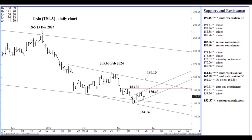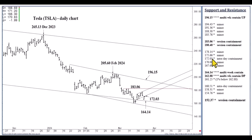Now we have today 172.03 as our intraday pivot point. This is a short-term channel bottom. We gapped below last Friday. It held the highs, can continue to do so today. From here, we can quite easily fall back to 164.14. So 172.03 is our intraday pivot point, below which 164.14 is in reach, where once again, we can bottom out through April, and above which 196.15 remains a 2 to 3 week objective.